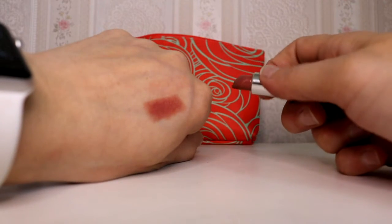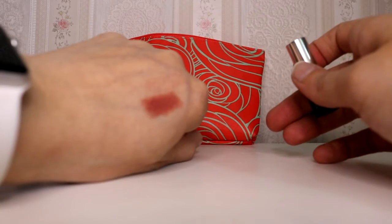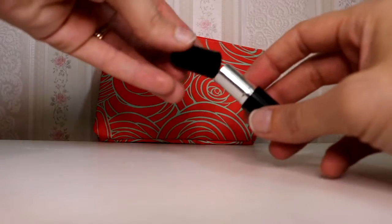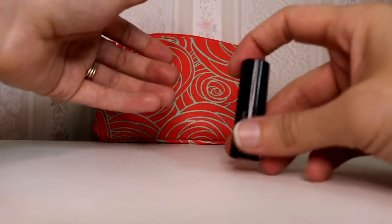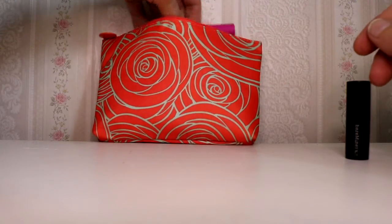Look at that color, it's beautiful. And it's a thick, creamy lipstick, but it is super comfortable, like you're not even wearing a lipstick. So it's something that's fantastic to have in your everyday bag. Let's see what's next.